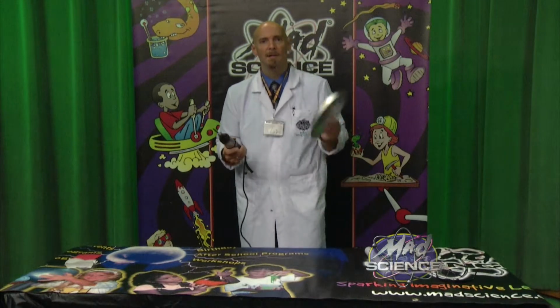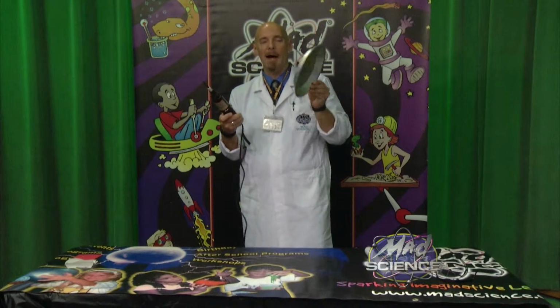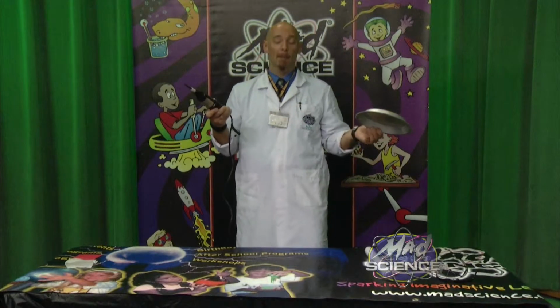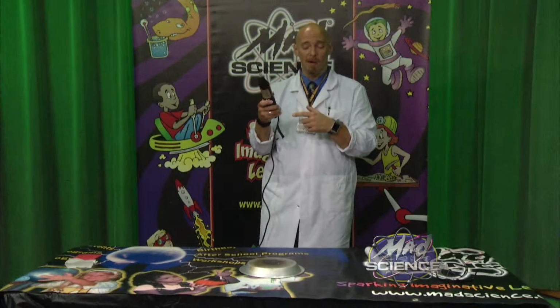So I have this metal plate right here, and this metal plate conducts electricity. Now, I'm going to set the metal plate down before I conduct electricity, because if I'm still holding it, the electricity is going to go into me, and that would be a bad thing. And as we all know, safety is very, very important. So I'm going to take my Tesla coil and touch it to the plate.